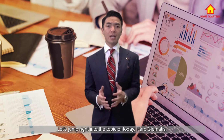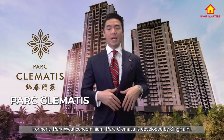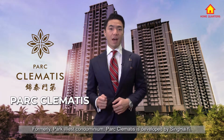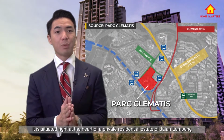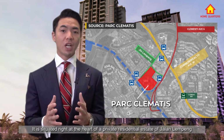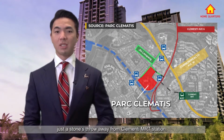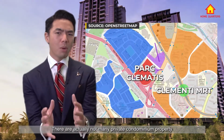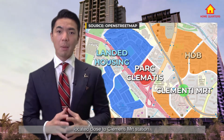Alright, let's jump right into the topic of today, Parc Clematis. Formerly Parc West Condominium, Parc Clematis is developed by Sing Hai Yi. It is situated right at the heart of the private residential estate of Jalan Lempeng, just a stone's throw away from Clementi MRT station. There are actually not many private condominium properties located close to Clementi MRT station.